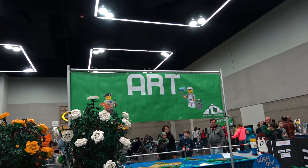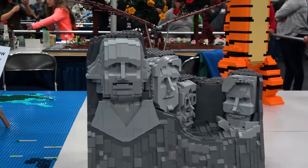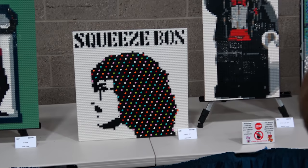They had a bunch of cool art stuff there. Everything from Map of the World to Rushmore. Mosaics. All kinds of... So the art section is like the first thing you walk into. And then there was like this weird massive... Weird Al was there too. Yeah, Weird Al, of course. There were a few Weird Al signs. Yeah, we saw Weird Al a couple times.